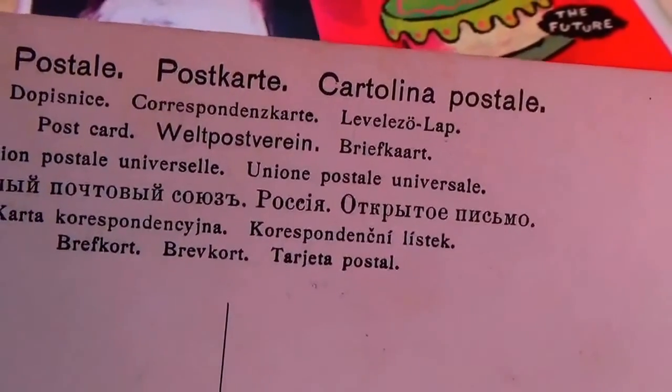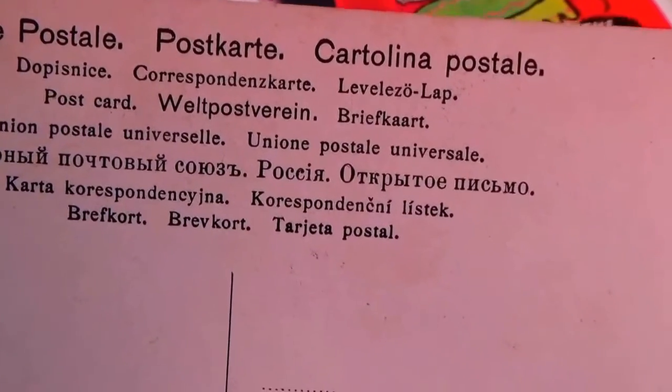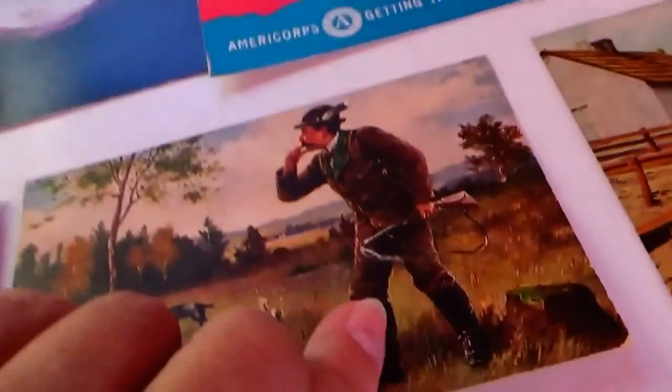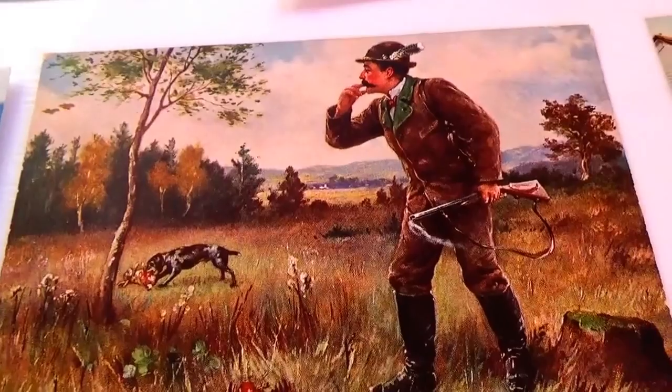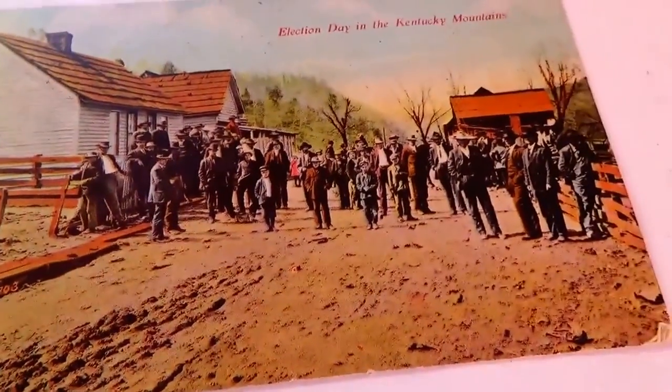Okay. Alright, I don't see a year on it. Okay, and it's not used. So that's a good one. It's a thick one too. It's not made thinly. It's a nice thick one. And look at this one here.